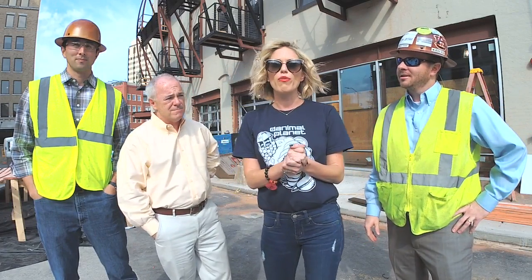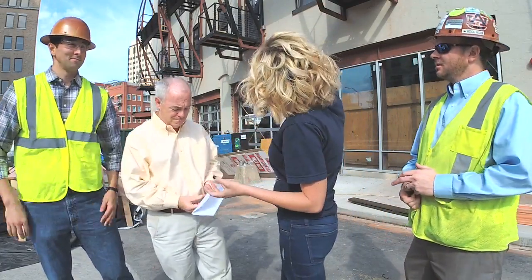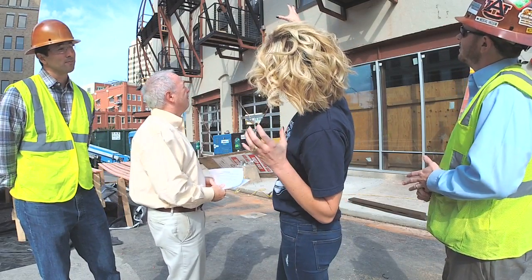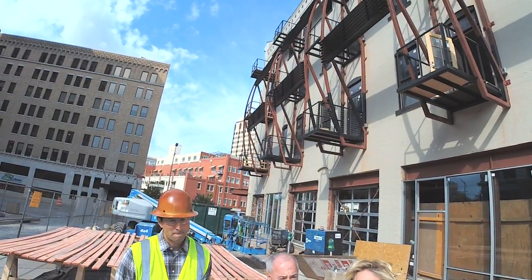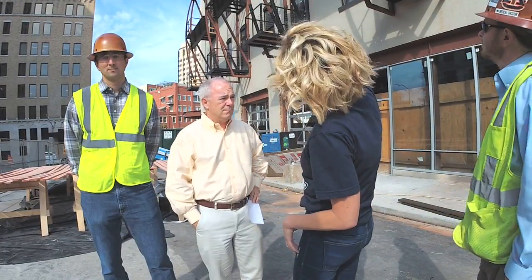So what caught me as I just walked up are these really cool balconies. They're really different. Can you guys tell me the idea behind those and how everything is a little bit more compact here? And that's what we're going to focus on when we walk inside to talk about the purpose and the objective of what kind of space and what kind of living this is going to provide. Okay, so let's start here.